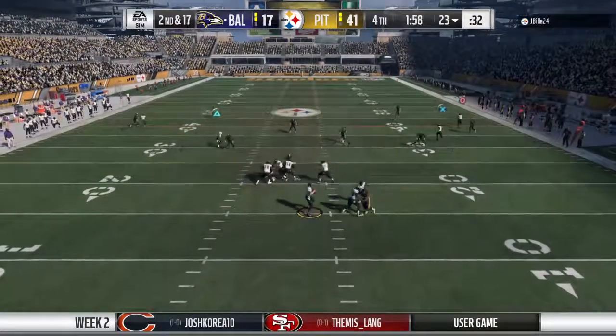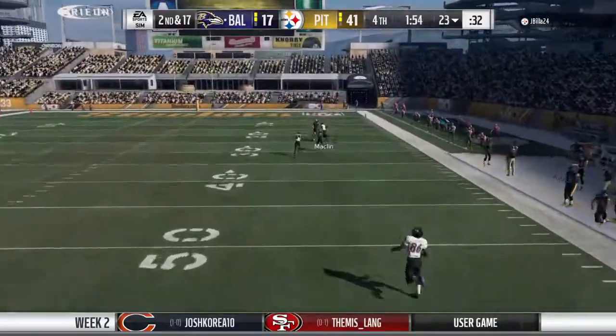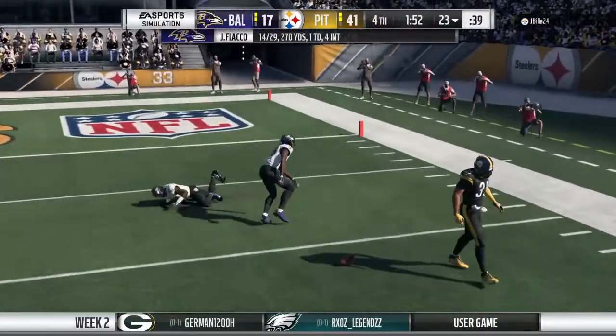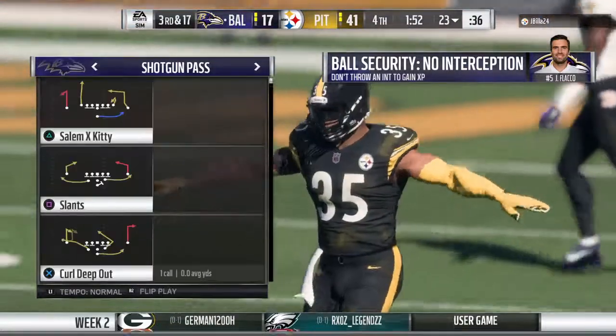On second down, Flacco to throw. Flushed out right. He's going to let it fly. That's going to be knocked away and incomplete. The veteran Jeremy Maclin was the intended target.